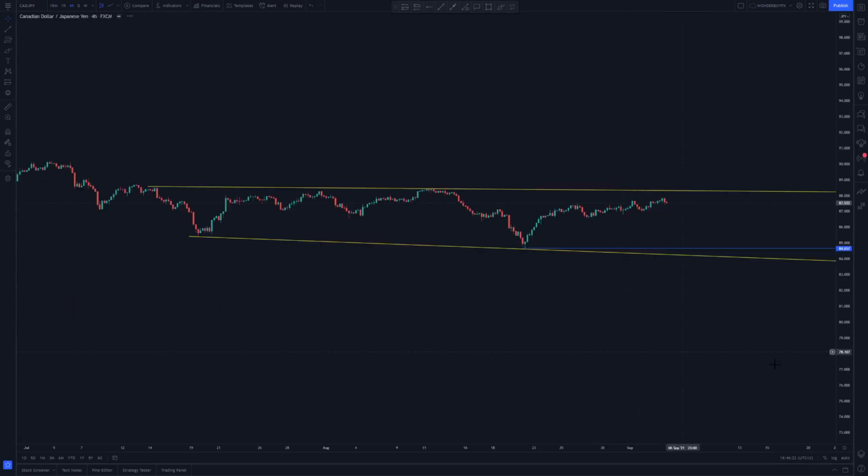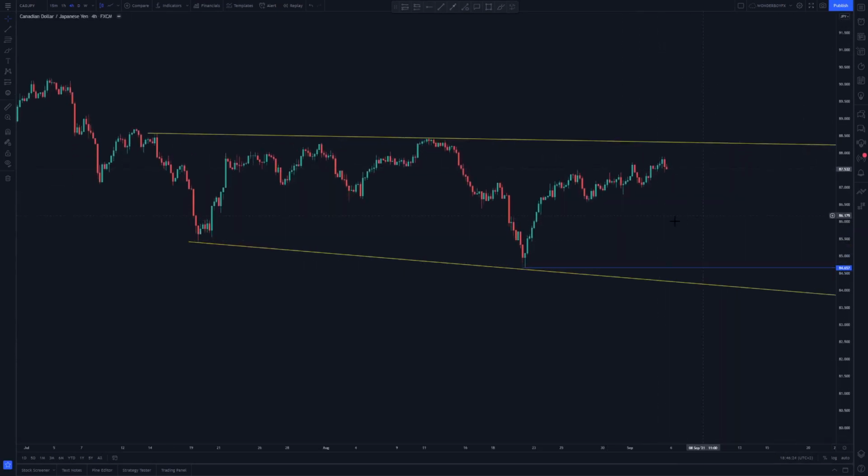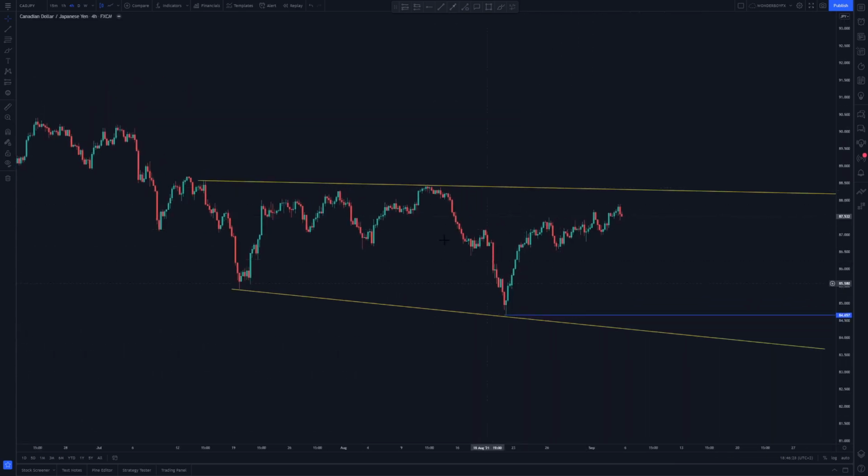So when I go to the 4H, you can see how price is developing here. So we have this structure that's forming here. So looking at where we're coming from, as you can see, of this push here, this will be our first corrective price action.